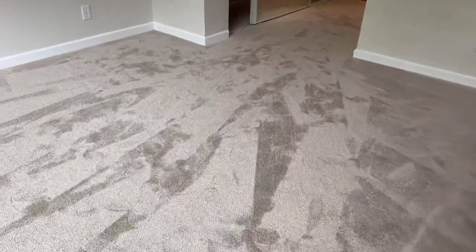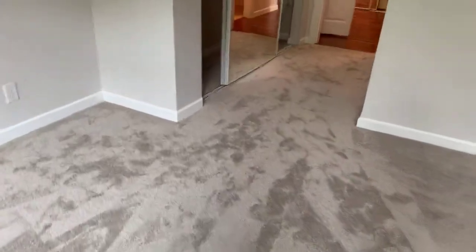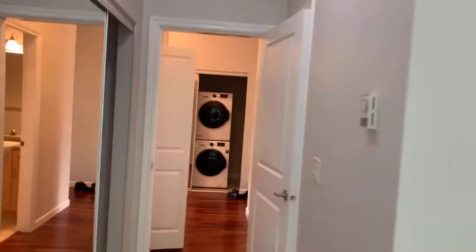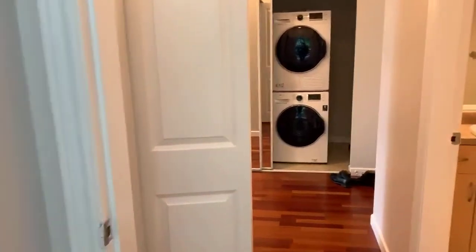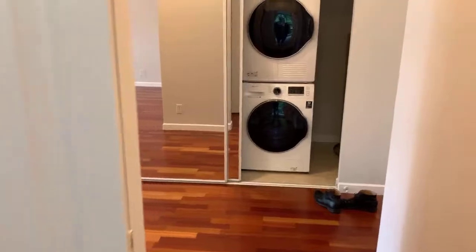Fresh carpets, I had mentioned that already. These are brand new carpets. Brand new carpets, repainted, new appliances, so much to like here. We're at 827 Fairfield at City Place. Thank you for joining us.